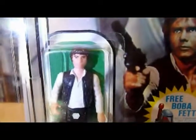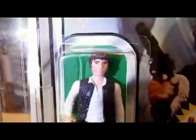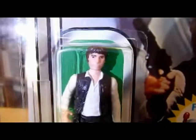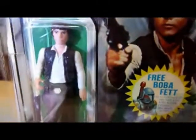I would have gotten the small head version. So this is the big head version. And originally the figure came with a small head version. I'll show you that in a minute. I've got a loose version of the small head, graded, but I haven't got a carded version of that Han Solo. So this is the big head on a 20 back.